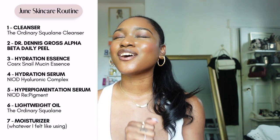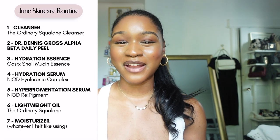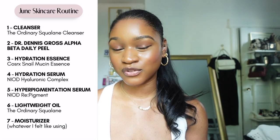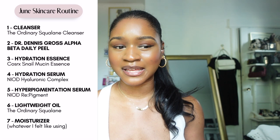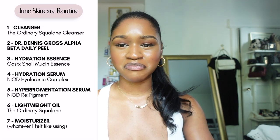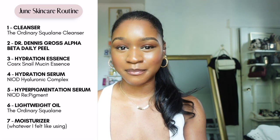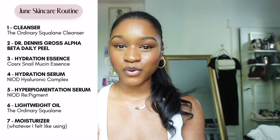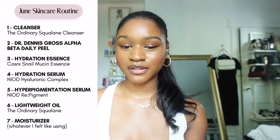When I tell you I love the texture of that cleanser, it is so good, so good. I would either go in with that or my Youth to the People Superfood Cleanser. Very bare bones, a super basic, nice, gentle cleanser, safe for sensitive skin, safe for skin going through a breakout. So I would use one of those two as my water-based cleanse after the Ordinary Squalane Cleanser.